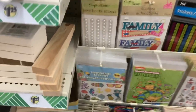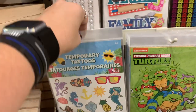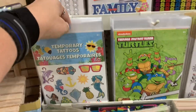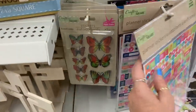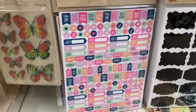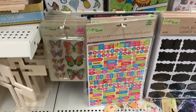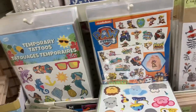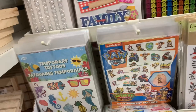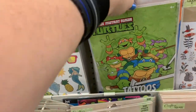There's some temporary tattoos. And it looks like they've got multiple ones in there. And then for like planners, I've actually got some of these, not specifically that color, but yeah, for my planner, I like buying those. That's the most inexpensive way. Oh, looky here. Teenage Mutant Ninja Turtles. And then Paw Patrol. Is there any others? Oh, yep, look, Spider-Man. I think those are temporary tattoos as well.